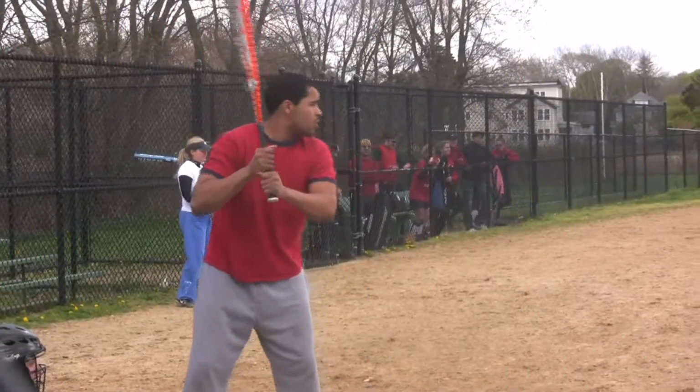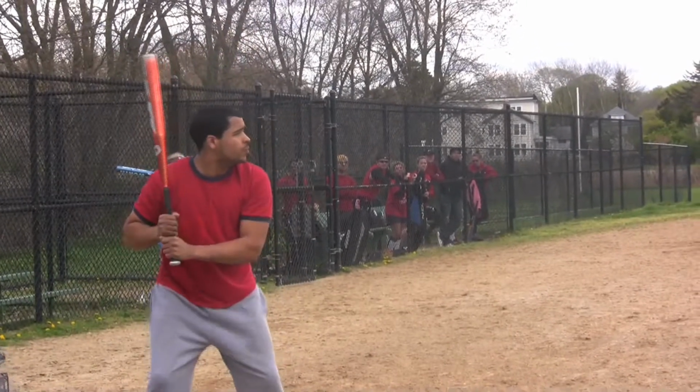And me personally, if I swing too fast, I tip the ball a lot. When I swing too fast, the ball is coming down from an angle, and I'm actually ahead of the ball. So when the ball hits the bat, it just tips off and goes behind me.